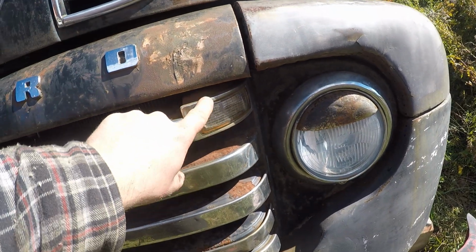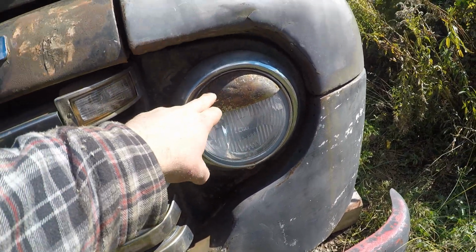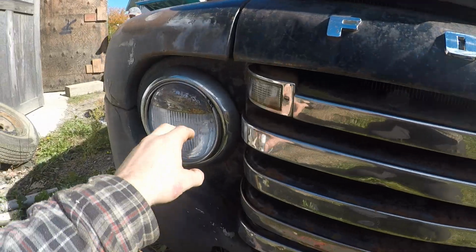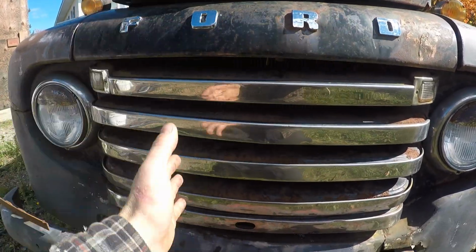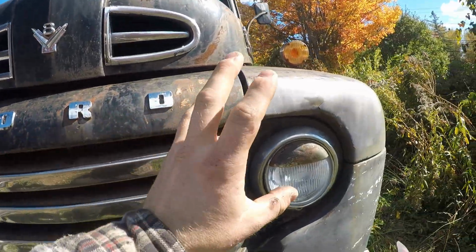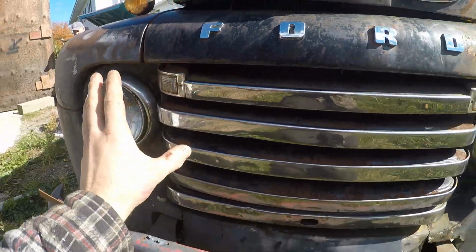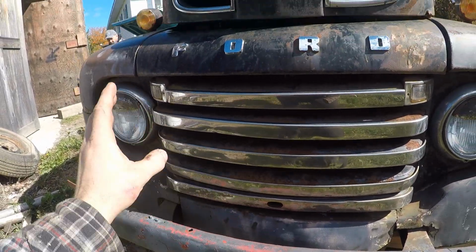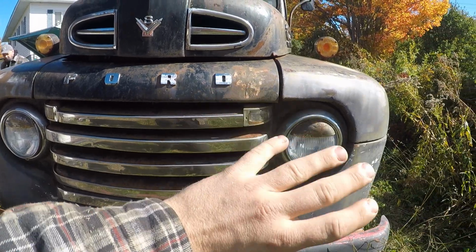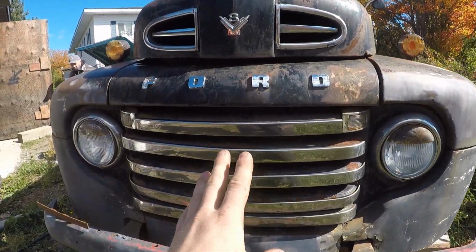If you look, you got a little tiny marker light right inside there. You have your H4 bulbs, little tiny eyelids on them. They're kind of cool. Chrome caps, basically like an inverted jail bar grill. And when they recessed this in, it added depth. On some of the other trucks, like a Fargo, that kind of era, they don't have the depth. And there's just something about the 1950s Ford truck that just stands right out.